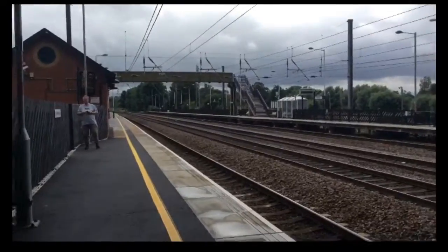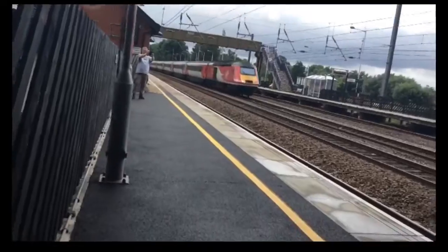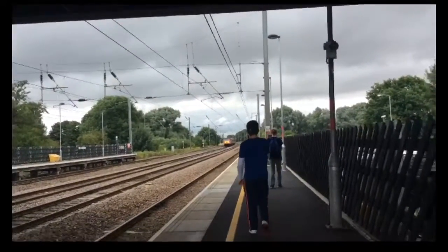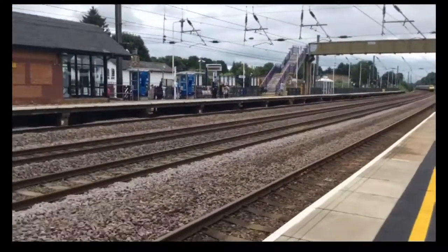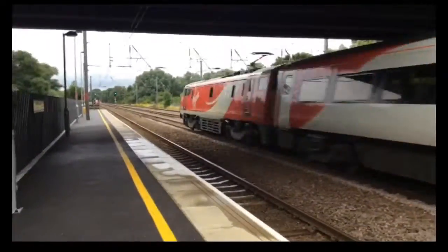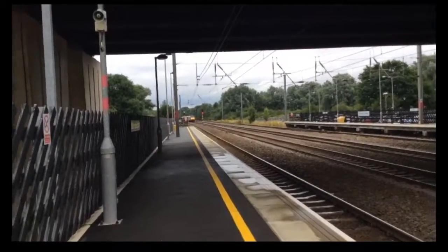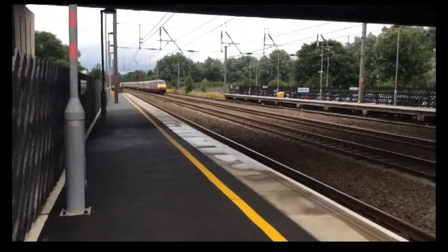Straight through the main line at Arlesey, it's your 1536 Virgin Trains Central to London King's Cross. Straight through the main line at Arlesey is 91122 to Glasgow Central, which is your 1553 Virgin Trains service from London King's Cross to Glasgow Central. Passing straight through the main line at Arlesey is 60103 Flying Scotsman.